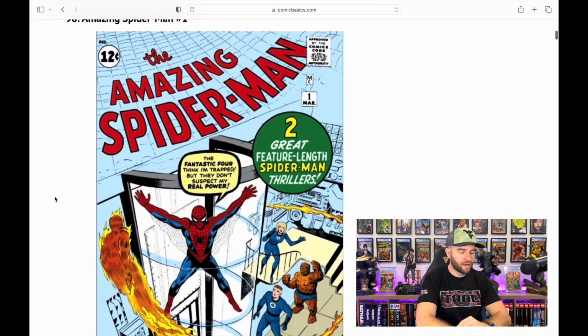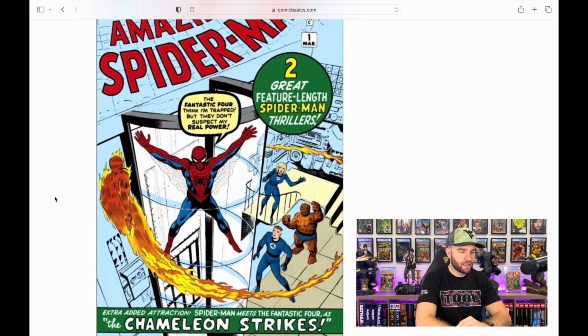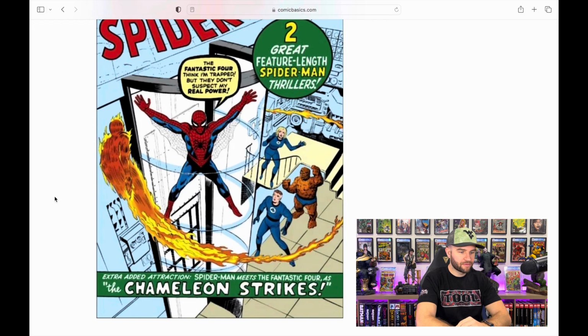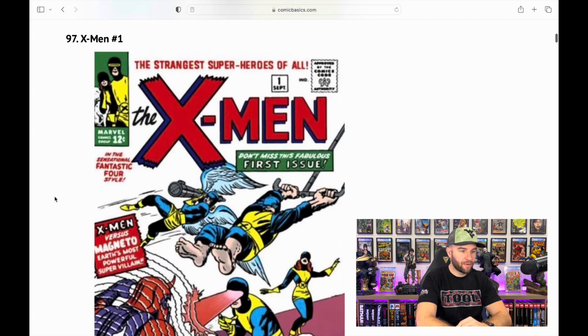Amazing Spider-Man number 1. This cover to me is a little overrated. We do have Fantastic Four on the cover. Spider-Man is kind of in a weird position, like he's in this elevator chamber of some sort. An overrated book, price-wise, and kind of an overrated cover in my opinion.